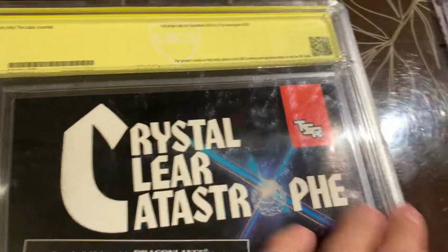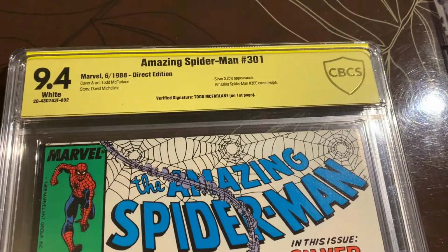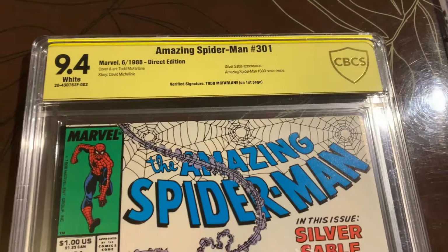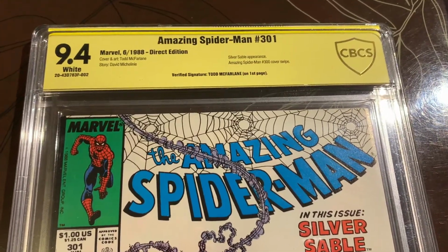And it's really a pain to send it back to get it reslabbed, and I don't know if CBCS does that for free or not. I've never used them before, this is the first time, so I'm a little disappointed in the quality, but the grade is decent and they verified the signature, so happy about that.